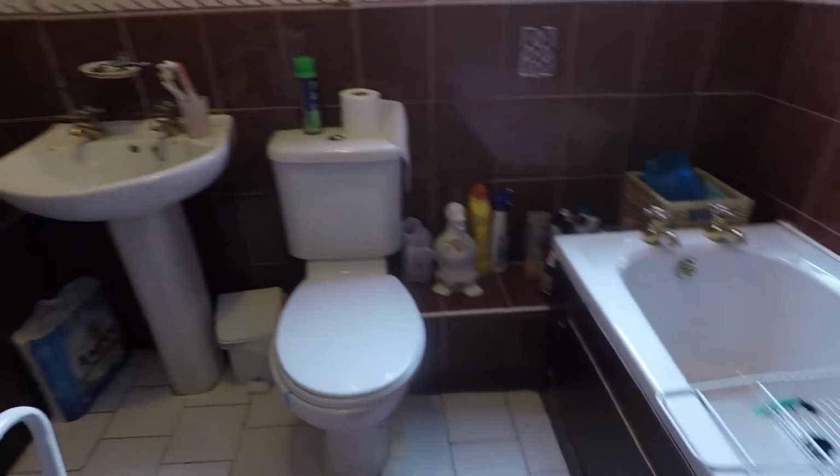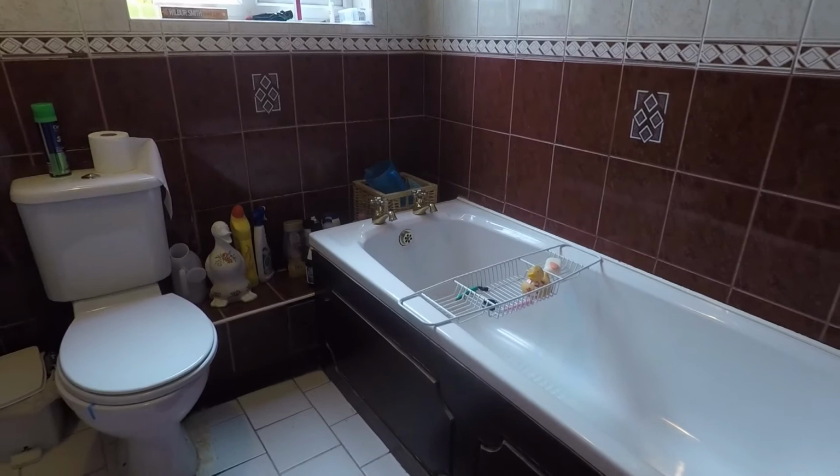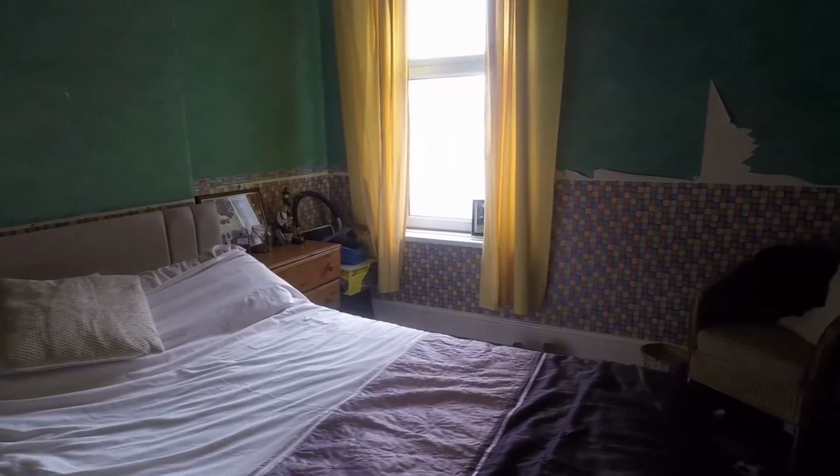Next, we come to the family bathroom. In here, you do have your bath, WC and your hand basin. Tiled floor to ceiling, a good size. The next room we come to is another double bedroom, bedroom number 2. Again, you have your window there with views out over the garden.